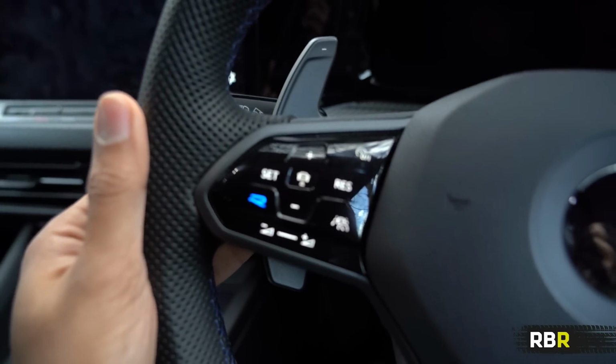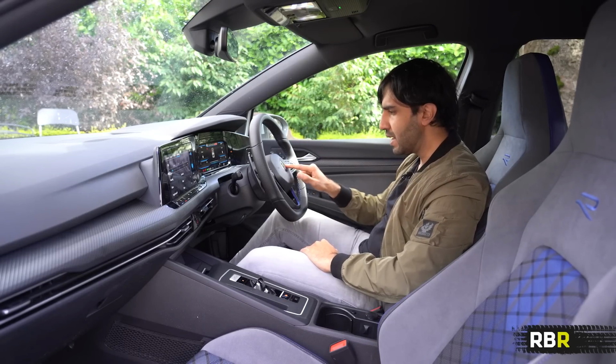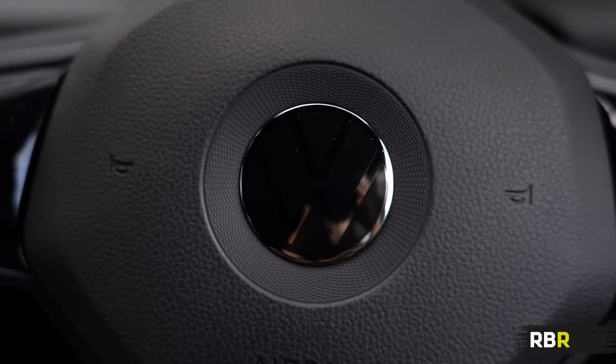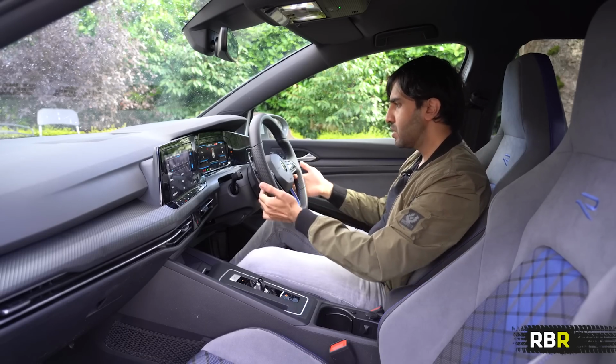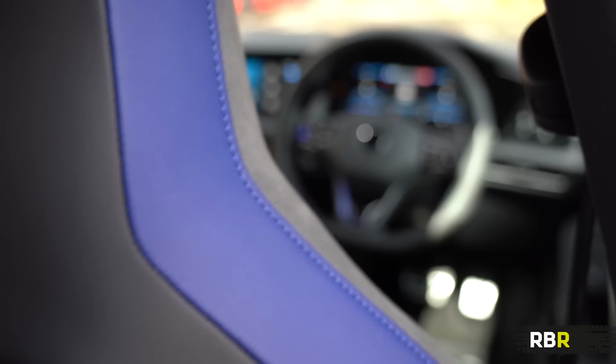And like I said on the outside, the VW logo, now it's like this mirrored chrome thing without any 3D effect to it. And it's quite weird because half the time it doesn't look like a VW logo, it's just black. So that's quite odd. As far as the R changes go, we've got the new R logo here in the lower spoke, blue stitching all around, which matches the theme of the rest of the car. But yeah, the steering wheel, I'm a really big fan of it.